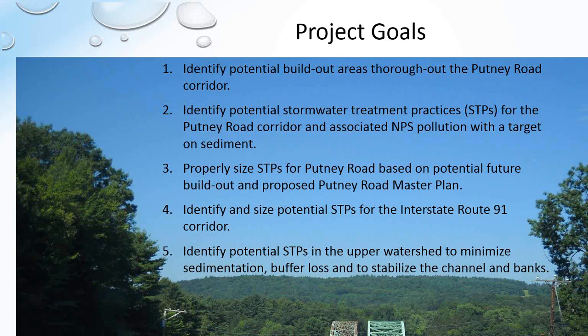Putney Road is, for those of you not familiar with the area, a fairly heavy, populated kind of industrial, commercial Route 5 and Route 9, at least in Brattleboro. And then we also identified and sized STPs for 91. This corridor, Putney Road, actually parallels 91 fairly closely through Brattleboro. And then we also identified STPs in the upper watershed, which you'll see some details of in a minute.